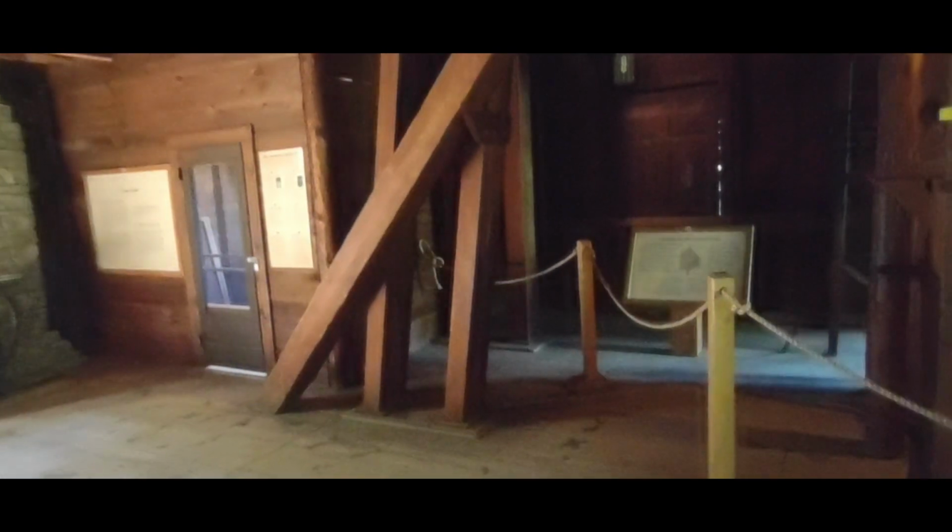Third floor. So 1960. I'm not sure, I'd have to look again. We're in the top of the old mill. Let's look out the window.